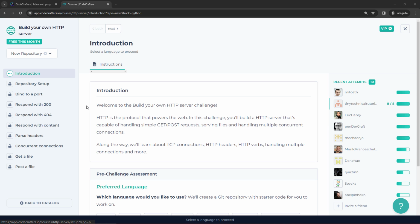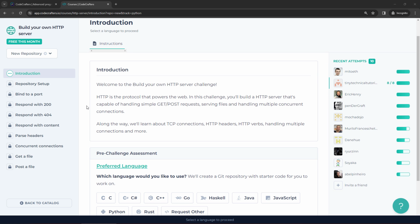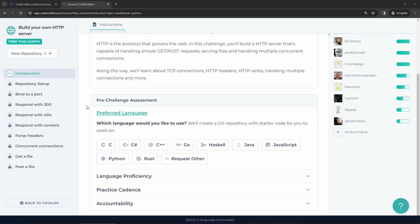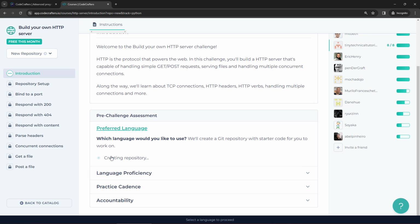All right, introduction. Build your own HTTP server. Tells you a little bit more about the protocol, things you're going to learn, TCP connections, HTTP headers, and so on. And then you'll pick your preferred language. So this one is available in quite a few different languages. I was doing Python, so I'll stick with that.